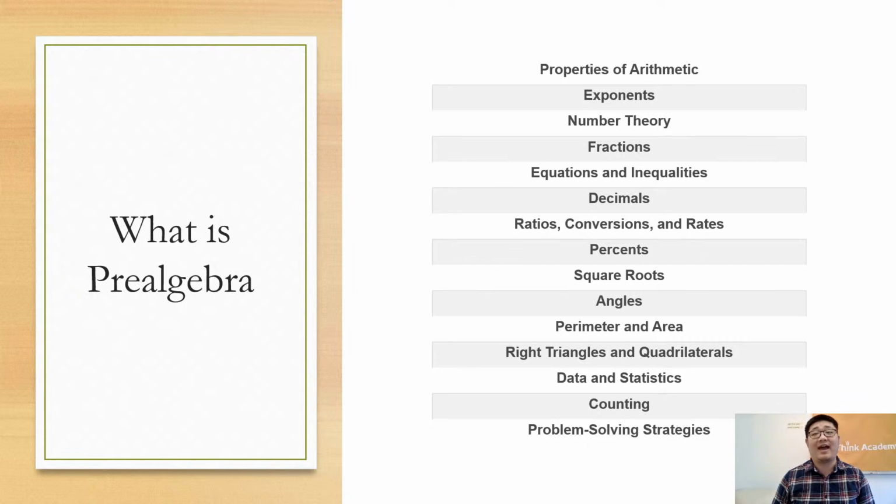In the second half, we have angles, perimeter and area of triangles and quadrilaterals. That's geometry. Some of you may say that has nothing to do with algebra. Why do we learn that now? Well, if you continue looking, you have data and statistics, counting, and problem-solving strategies. Again, those are not 100% related to algebra. However, those are very, very important things to learn before Algebra 1, or before high school level math. So I will say pre-algebra consists of 2 parts.